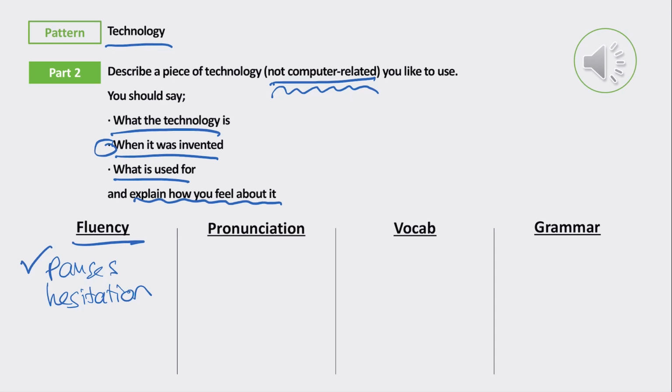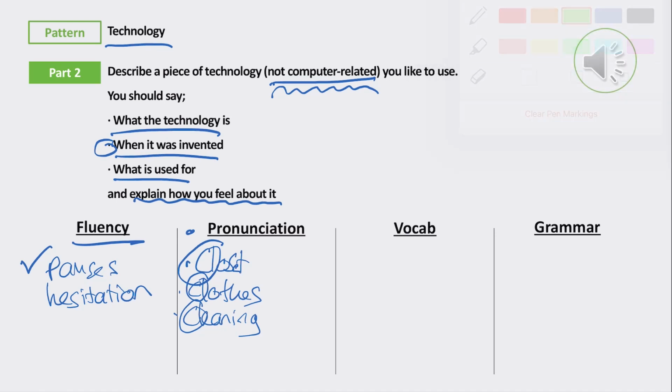Her pronunciation was reasonably okay. There were a couple of these CL words, which were closet, clothes, cleaning. She sounded a little bit uncomfortable or hesitant saying them. She was like cleaning, clothes, closet. Not flowing and not entirely smooth as she says them. So I would ask her to focus on words starting with the CL sound, just to try and improve her pronunciation score a little bit, and to show a little bit more variation in her tone and intonation.